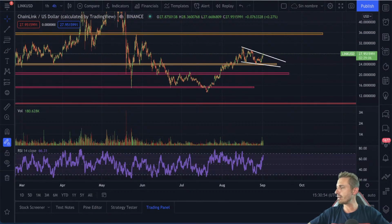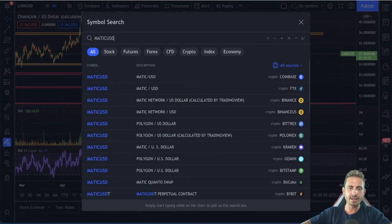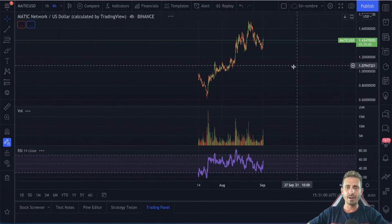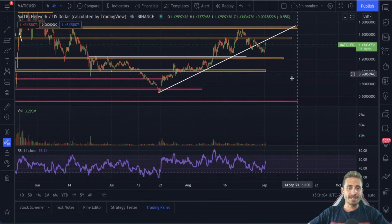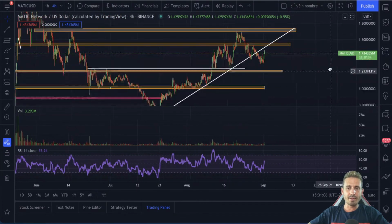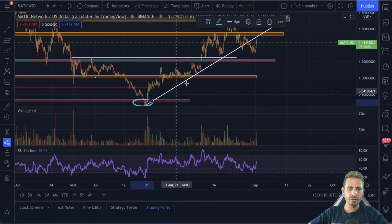Okay, now let's take a look at Matic. What is going on with Matic? Long time no see, Matic. Let's quick look at Matic. Well, the bad news about Matic is that we did break down from this uptrend resistance. Now, this is not looking too good.